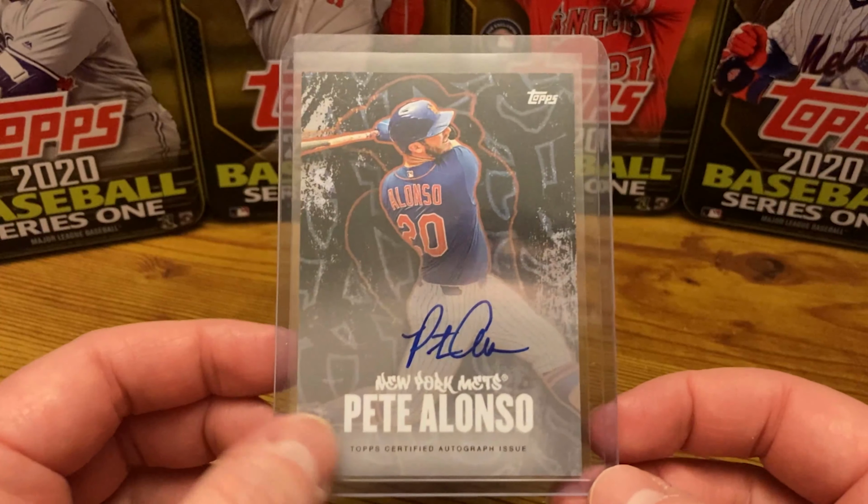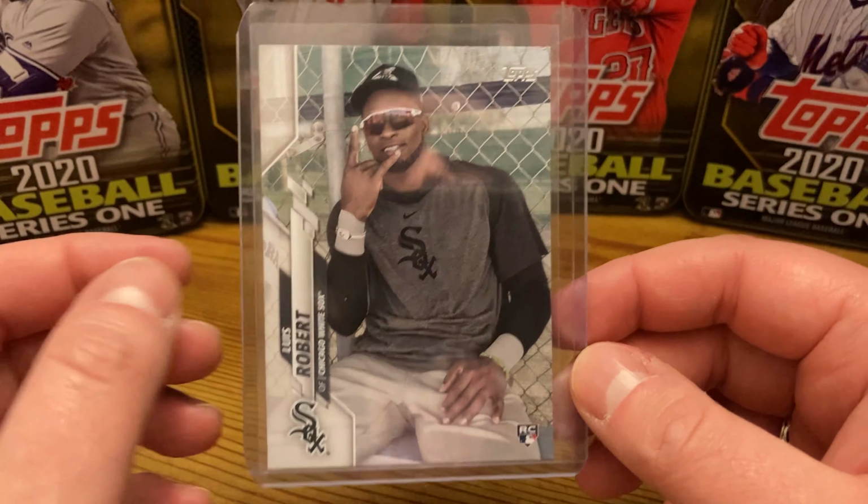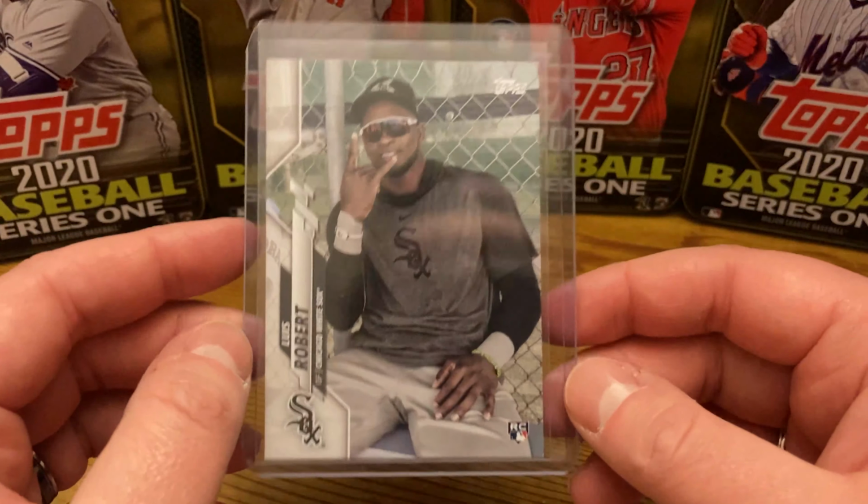And the number 1 Luis Robert card that I was able to get this year is his photo variation from Series 2. This is the short print, not the super short print, but I think this is better than the one where he's kind of running with his back turned to the camera. I think this is really cool. It's the definition of a photo variation. I like it even better than the Acuna Bat Down because it really is totally a complete variation card. So I really do like that.